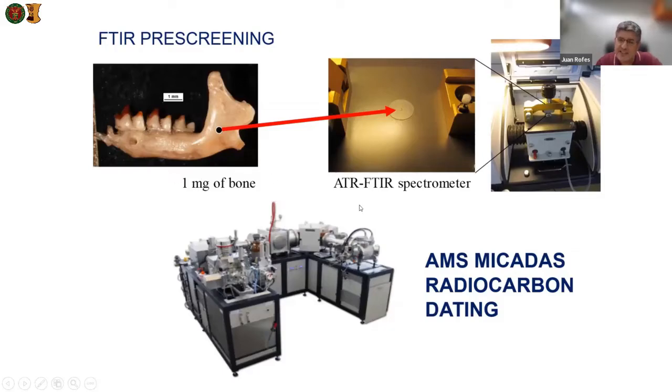And we can even test with this technology, an ATR-FTIR spectrometer, just 1 milligram of bone, which would tell us if there is enough collagen for the radiocarbon date to be made. If it's negative, we will not destroy the mandible. If it's positive, we will be destroying just one mandible out of hundreds, probably, right? And we will be getting our radiocarbon dates, as we did.